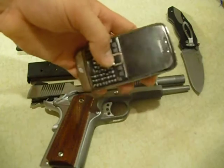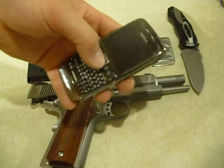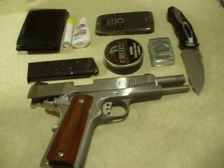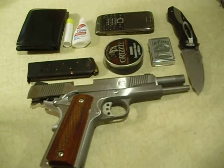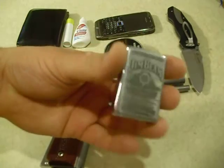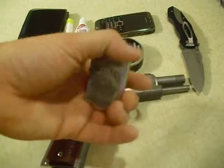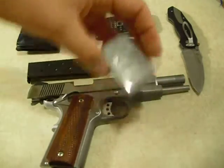This is the Straight Talk smartphone that they have to offer. It's not bad. I mean, it's not a Droid or an iPhone or anything like that, but it does your email and YouTube and eBay and all that. Anyway, if you want to save some money, I'd recommend looking into it. Always carry a lighter. I've been carrying the Jim Beam Zippo the last few weeks. This was given to me by a friend years and years ago. Near and dear to my heart. Good lighter.